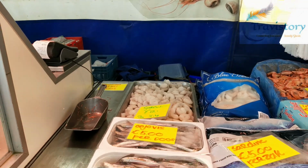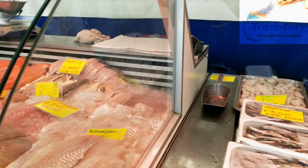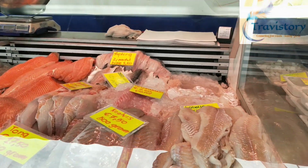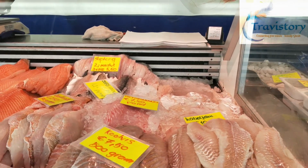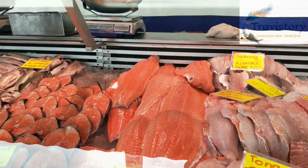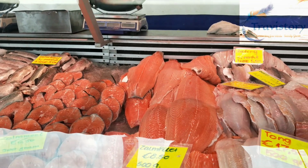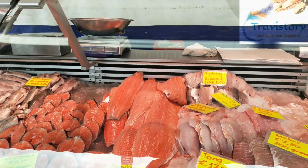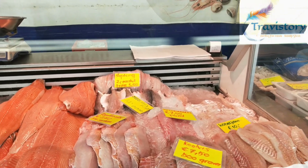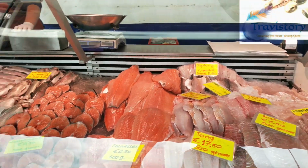Have the frozen prawns, and then you have the different varieties of fishes. You have the kabeljauw, you have Victoria bass, you have sea bass, you have zalm, which is also known as salmon. So I usually go for salmon and sea bass, so I like them really. I also tried Victoria bass, and that's also quite tasty.